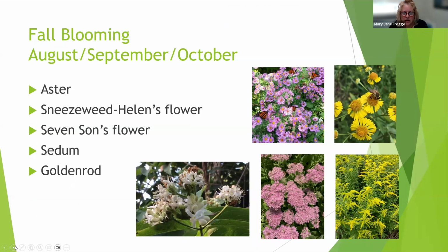Asters, again, are a really great fall plant. They're long lasting. They're large plants. They can really bring in the bees and butterflies. Sneezeweed or Helen's flower. This is one I have to get in my landscape. One of our former colleagues, Natalia, did her research for her doctorate on plants for pollinators, and this was at the top of the list. So if you can put in some Helen's flower, that would be definitely beneficial.